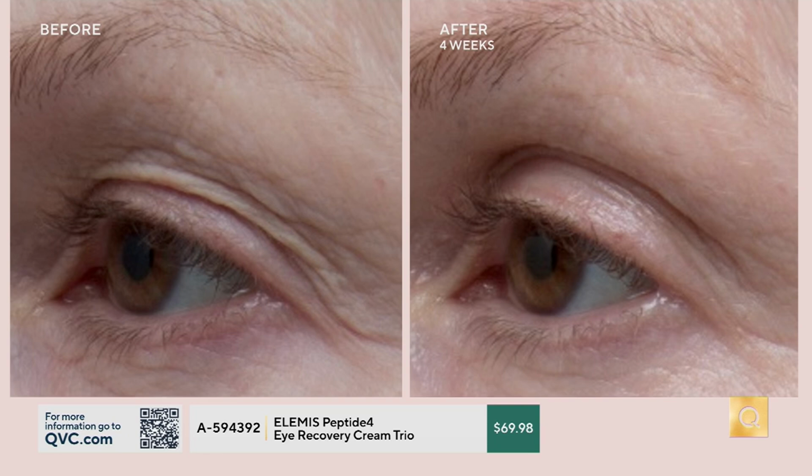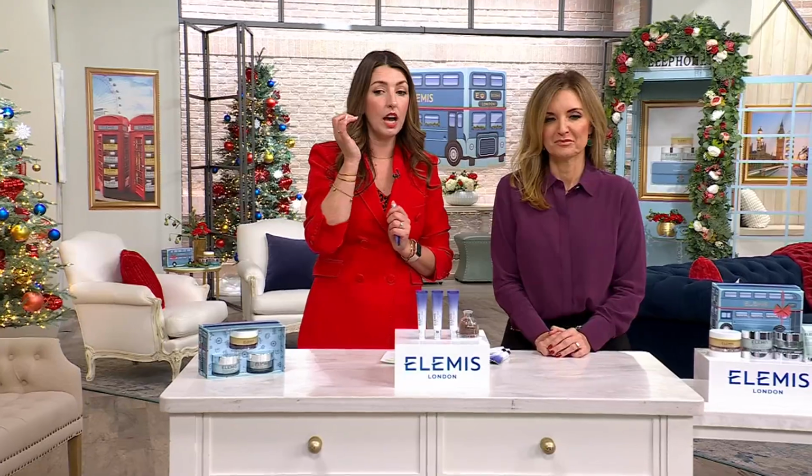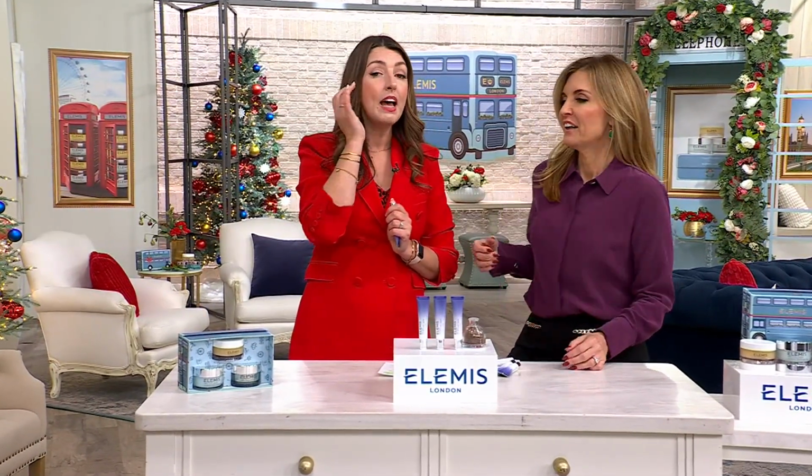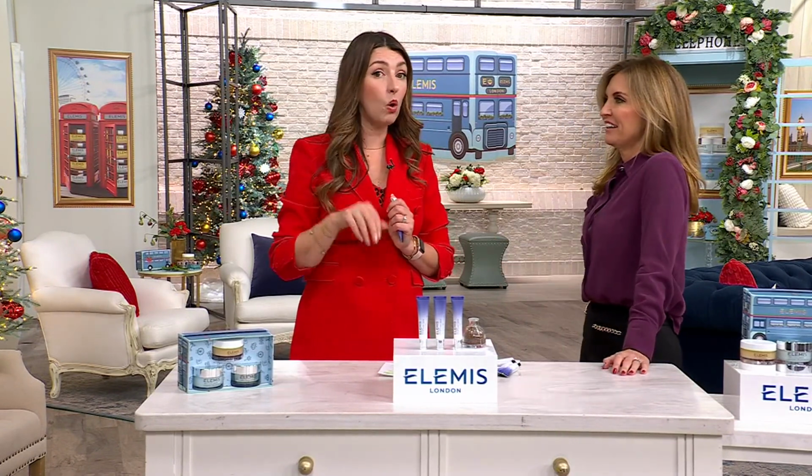A grain of rice size amount is all that you need, and you're going to spread this the whole 360 around the eye area. Use the bone of the eye contour as your guide as to where to go. It's really simple. You can feel it right underneath your fingertip, and that's all you need to do, and that's all that these ladies did.